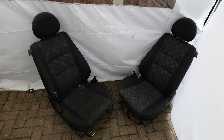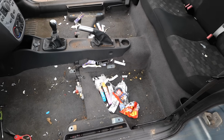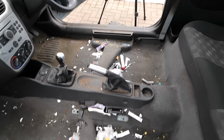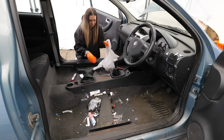Okay, both seats are now out, and I am so glad that I did this. This is just absolutely disgusting. I actually don't know how you can drive a car around like this. It makes me feel physically sick. But let's get all the rubbish out, and we can give this car a proper good clean now that the seats are out.